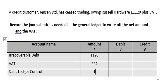So it's £1,344. Thinking about it logically, the irrecoverable debt has to be written out of our accounts, so we've got to debit that. It's an expense to reduce our profit for the year, because that's money we've lost. The goods have gone, and we've not got the money for them.